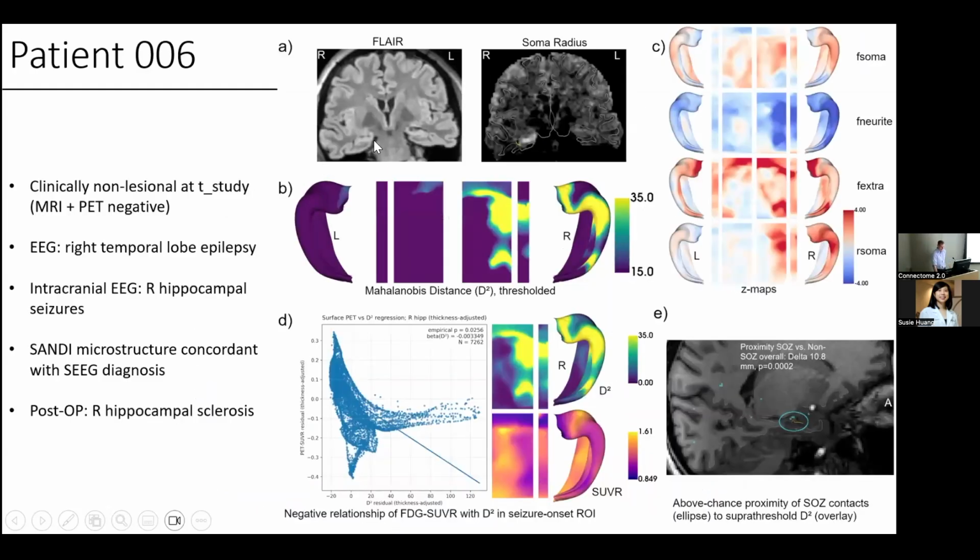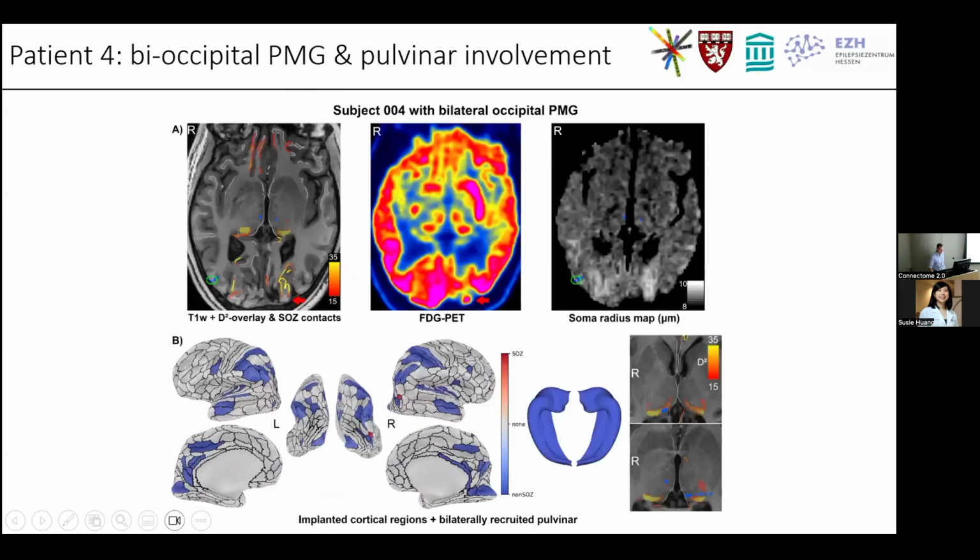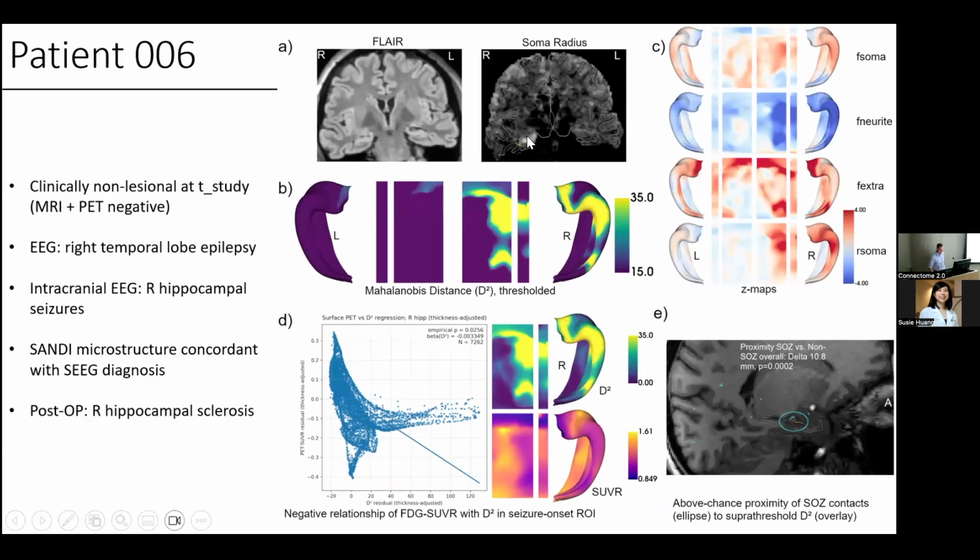Also right temporal lobe epilepsy. At the time of the study, MRI and FDG PET negative. And this is the T2 FLAIR scan, which is a commonly used structural sequence in the evaluation of these patients. And here you see the raw soma radius map thresholded between 8 and 10 micrometers, where you see this nice little increase in soma radius, which, when we look at the z-scores, is actually increased relative to controls. And combining these metrics multivariately shows a nice deviation in the right hippocampus.